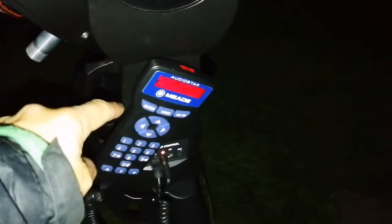For the telescope, I've attached the AutoStar, the Velcro to the body, like a magnet as if it attracts to it. For the second star, I'm going to choose the star which is right above our head. Let me turn off the flash. That's the star you see there in the center. That's Vega. And I'm going to use that.